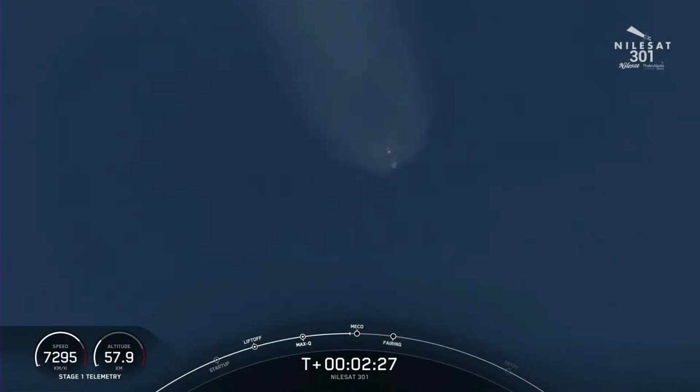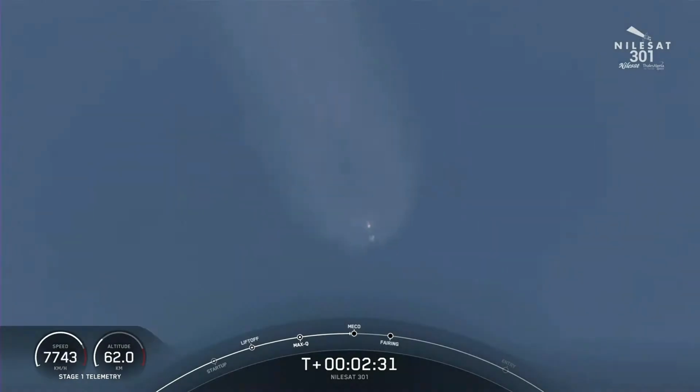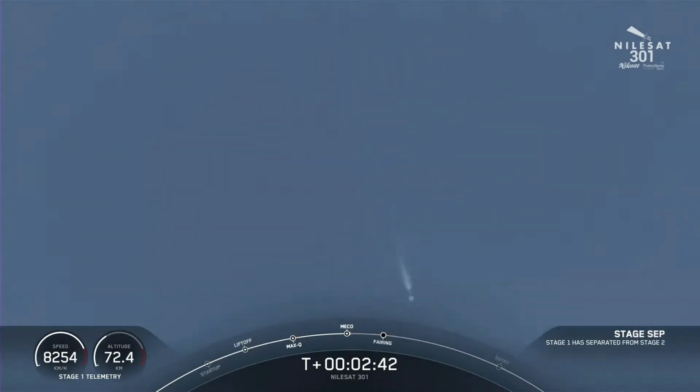Now we're coming up on main engine cutoff, and one of the neat things here, you can see the plume has gotten a lot larger because they're getting out of the atmosphere, and there's no air pressure to hold the plume in, so very cool to see. And looks like we've had main engine cutoff. Next event will be stage separation, followed by second stage engine ignition.